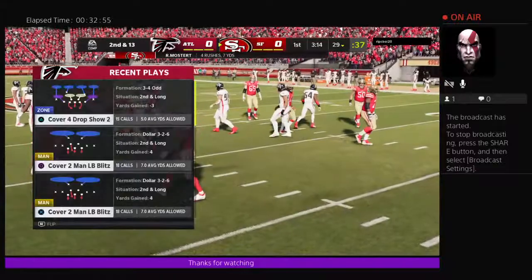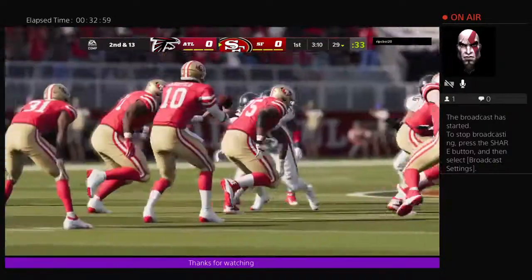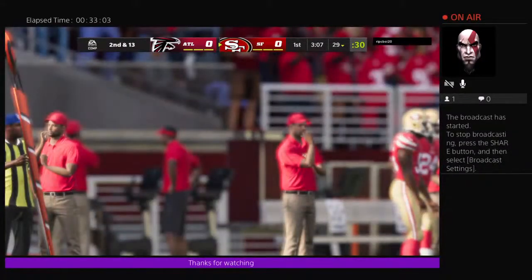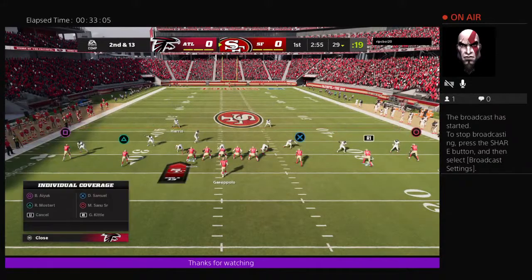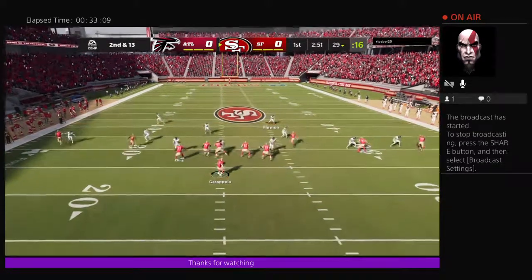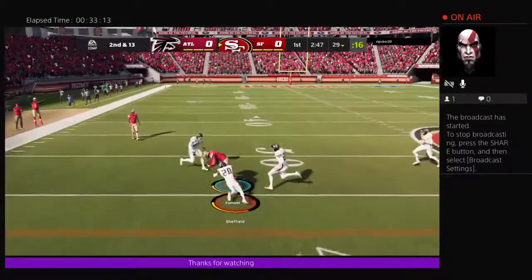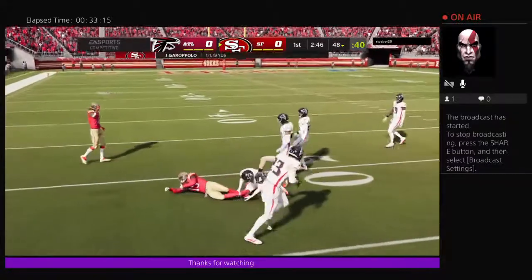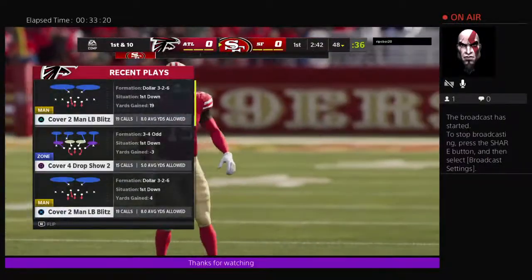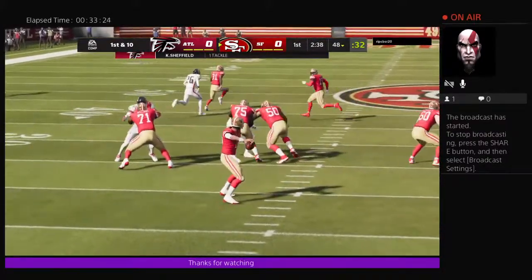And he went nowhere. He'll lose yardage back to the 29. It was Dante Fowler who got in there to bring him down. After the loss, they'll come up 2nd and 13. Now they'll throw with Garoppolo. Man open, that's Deebo Samuel. And able to get this one across the 45 before he's brought down. 19 yards that time for number 19.